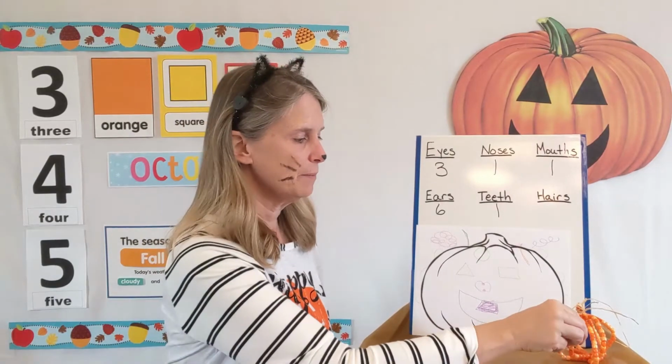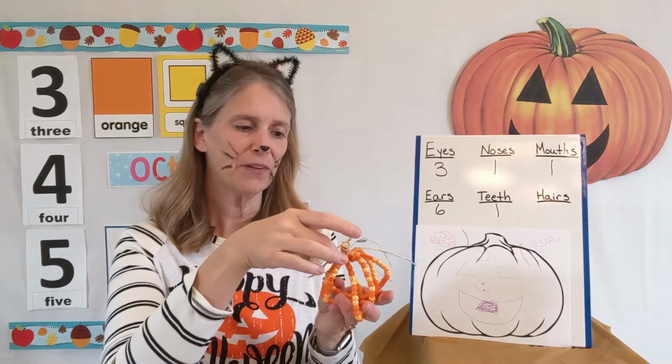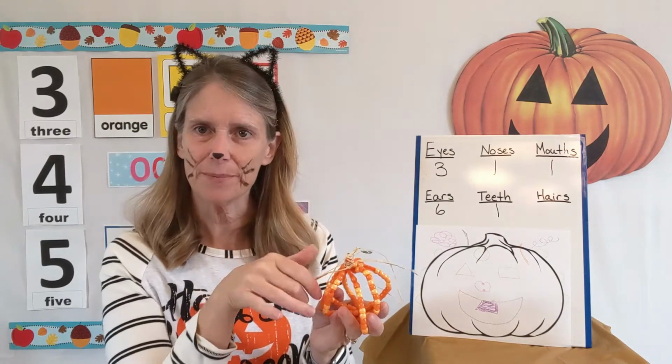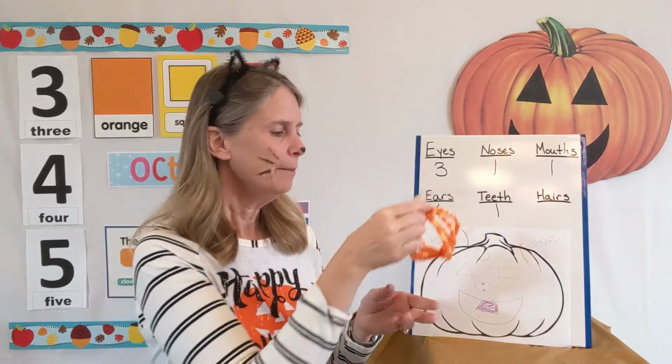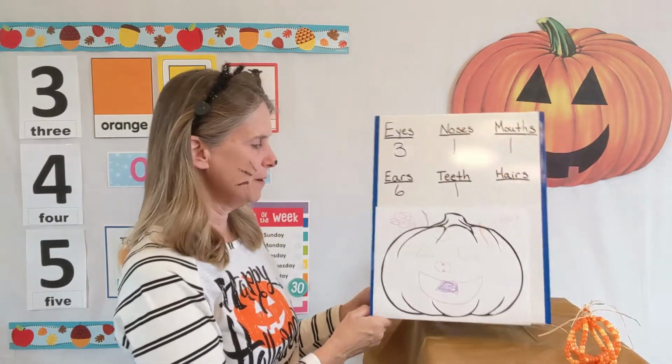This pumpkin here was made for me by a friend. And I've had a few problems because if you see the straw in here, my cat loves it. She keeps taking the straw and running away with it. But I'm going to leave it here today. That was made for me by a special friend, so I'm going to leave that here for our party.